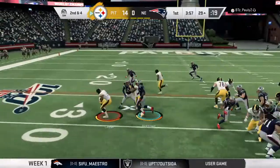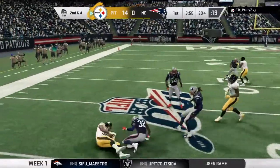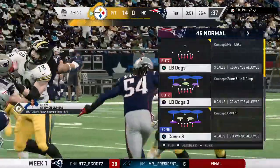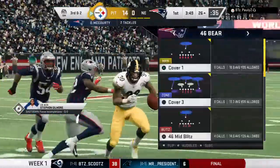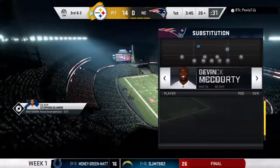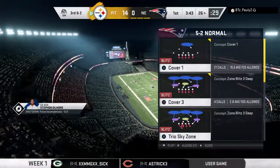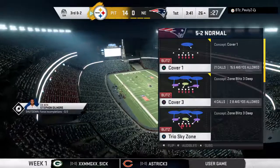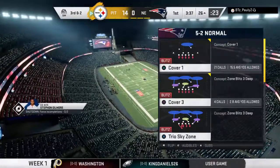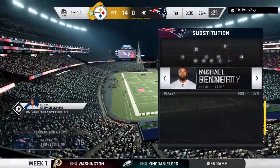On 2nd down, Connor looking for space. And this won't be enough to pick up the first. A gain of 2, 3rd and 1. Sometimes you're aligned perfectly and the play comes to you, and sometimes you got to cover some ground to go make the play, as we just saw there. We saw a great example of perseverance right there on that play. Got to be careful. They might want to throw one over his head as this game progresses.